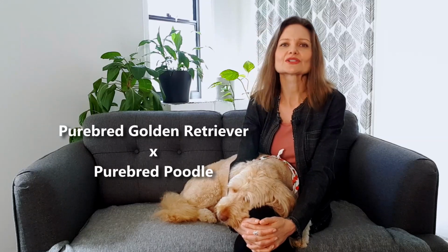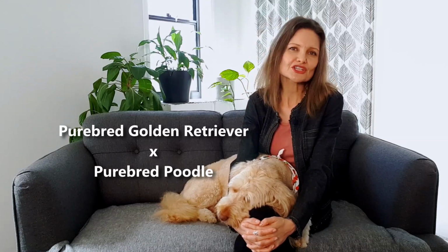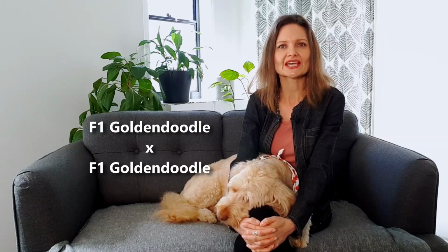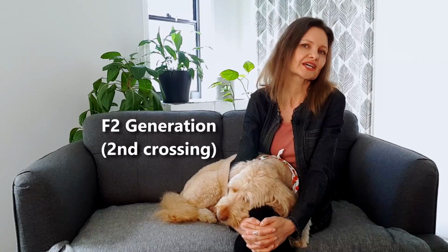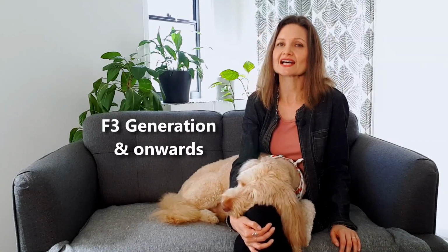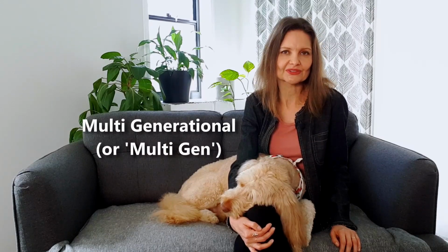Then there are generations. Cross a purebred Golden Retriever with a Poodle and the first crossing is called an F1 generation Goldendoodle. Cross 2 F1 Goldendoodles together and you get an F2 and so on. Most F3 generation Goldendoodles and onwards are simply called multi-generational, or multi-gen for short. All this is nice and neat, 50% Poodle, 50% Golden Retriever.